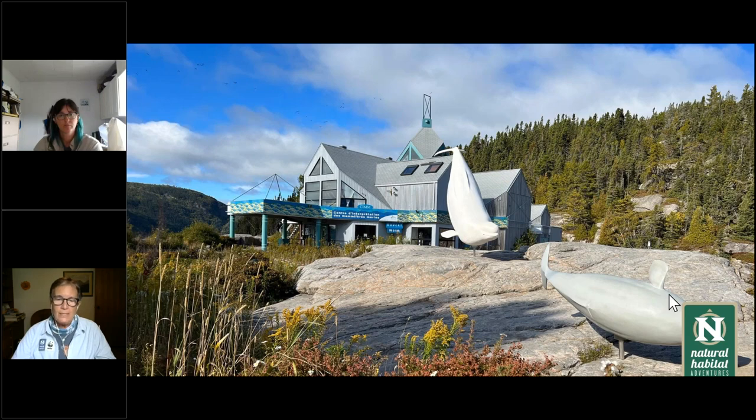Also, we will try to fit in at least one interpretive center during the trip. So this is an example of one of the interpretive centers. And there are many throughout the region. And just know that your expedition leaders will be working to figure out what times and what locations work for these.